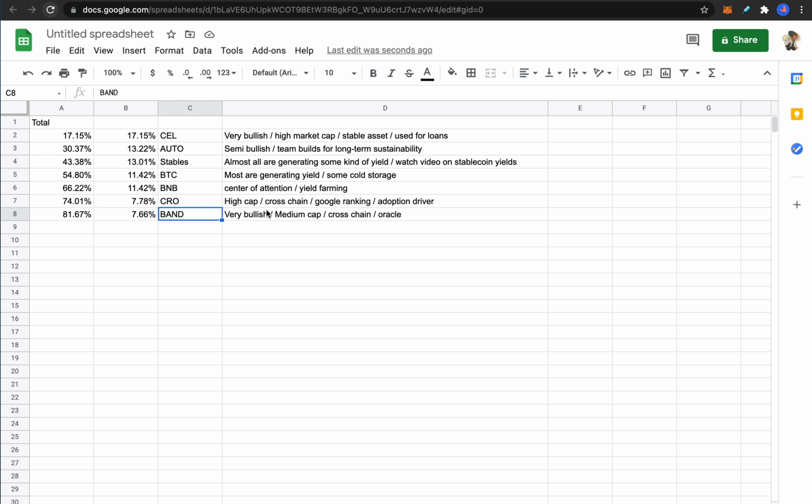Next is Band, and this is something which I'm very bullish about, same as actually Cell Token, but Band is probably my most bullish coin that I currently have in my portfolio. It is a cross-chain project, and it is an Oracle project, same as Chainlink, except the market cap is so much smaller than Chainlink's. The value that is being protected by the Band Oracle system is only about 1/10, or was it 1/8 or 1/9, of the Chainlink value that is being secured on that chain. But Band is just a cheaper Oracle, and they innovate super fast and release new partnerships almost every single week.